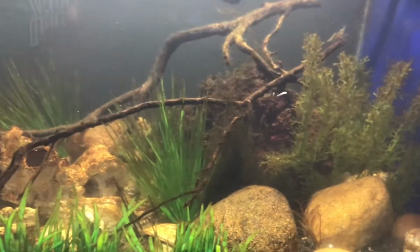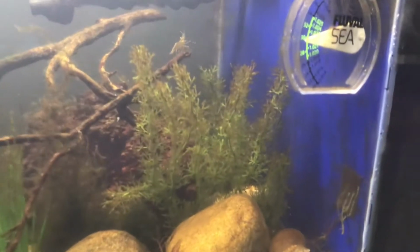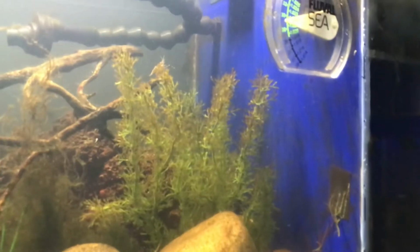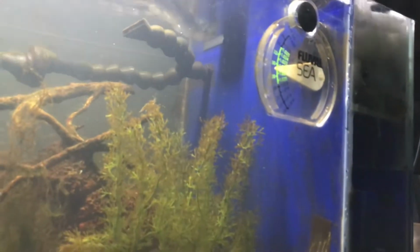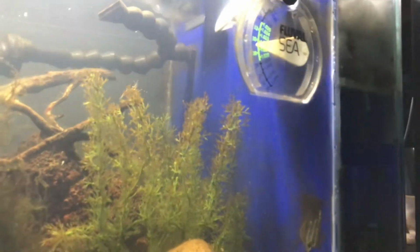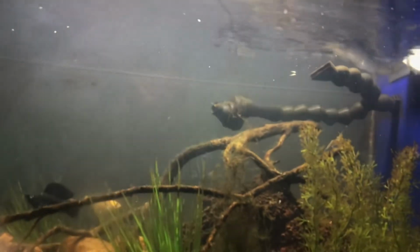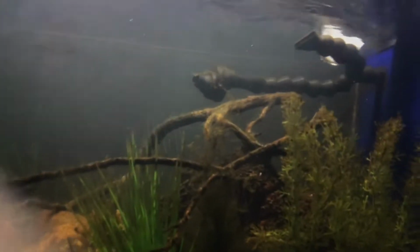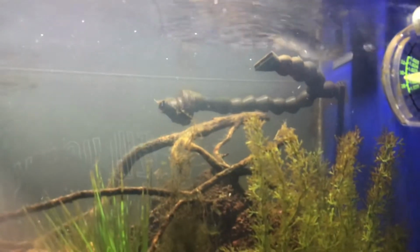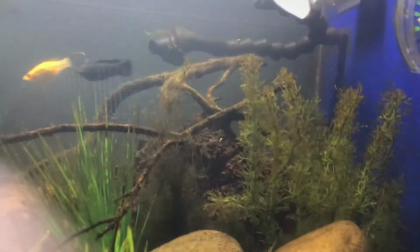Hopefully the iPad is focusing, because that's all I got right now, buddy. Let me see if I can get this guy while I'm on camera. Oh, and he might have gone into the overflow, and that's what's been happening. I have to fish them out of the overflow. Usually I can just scoop them up like that. You can see them there.